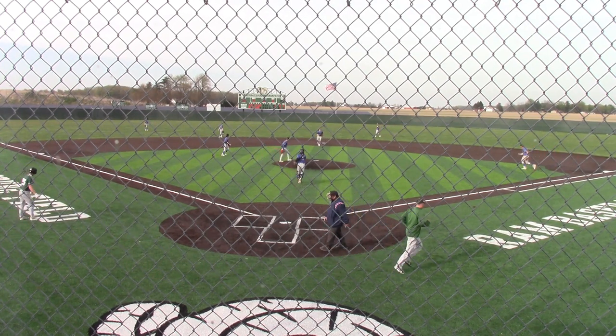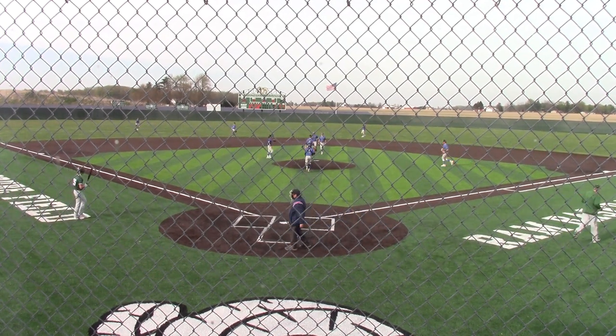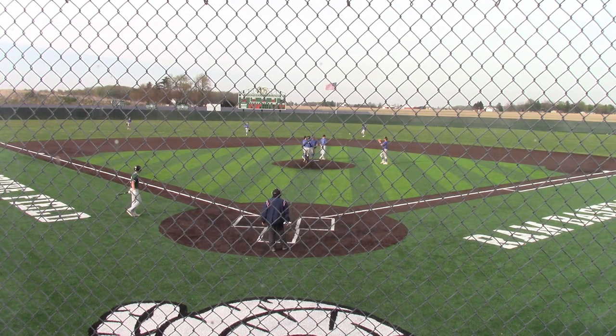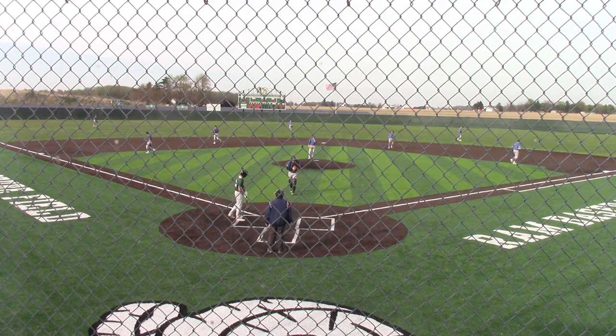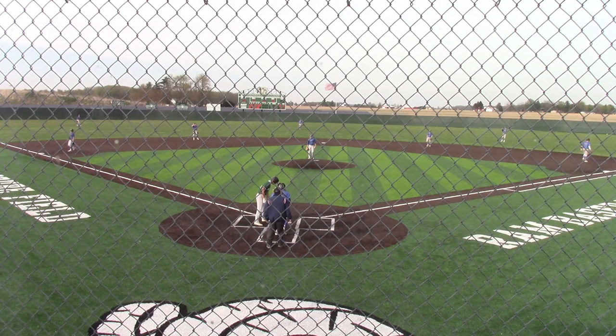A magic act by Eli Plasman last inning to get out of that inning. Bases loaded, nobody out for the Archers, Rams with a 3-1 lead. And Plasman retired two, three, and four: Ultimus, Reed Leachty, and Ethan Leachty, the meat of the order, did not score.